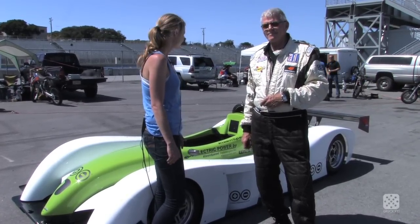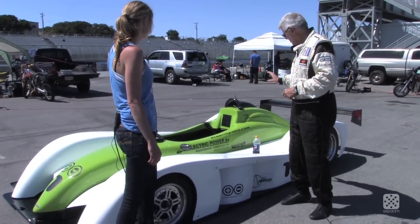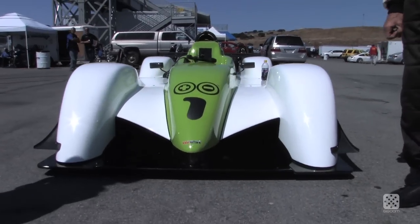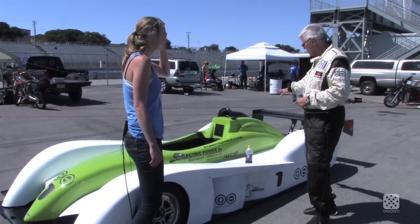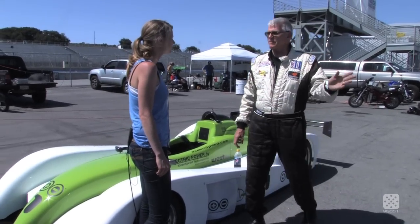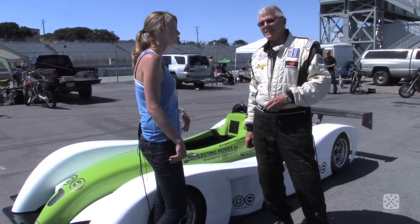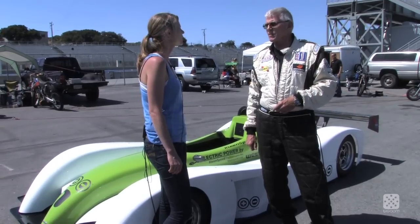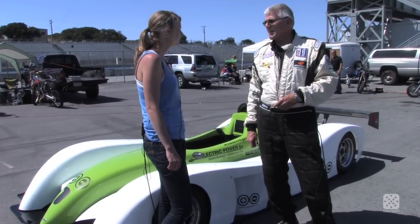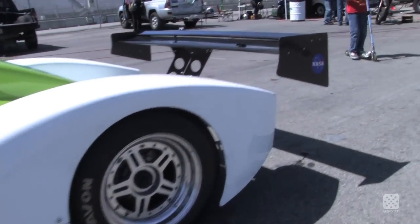So where are the batteries placed? The batteries are on the side of the car, right here. The electric motor's back there. The battery management system is up in the nose. The controller for the electric motor is back here, and the charger is separate from the car to save weight. It weighs about 1,400 pounds, and the original race car weighed around 1,100 or 1,200 pounds. It's got 1,600 lithium-ion cells in the battery boxes, 13.7 kW and 200 horsepower.